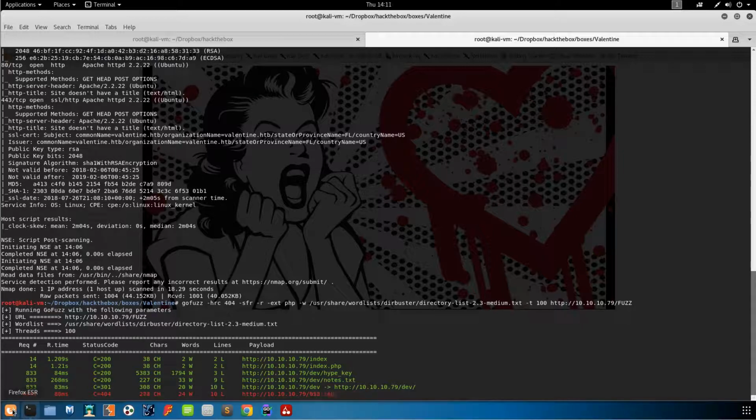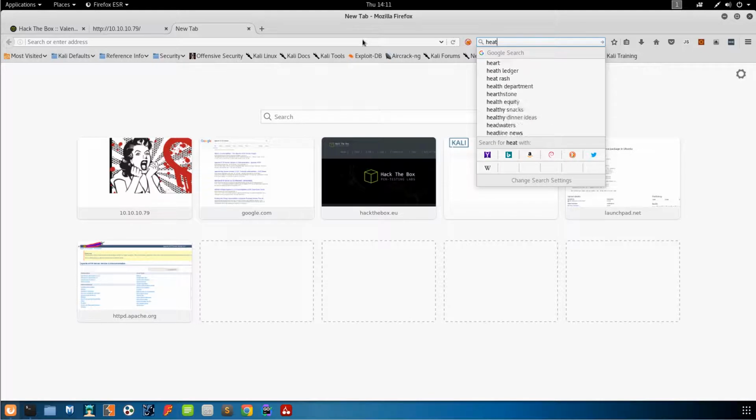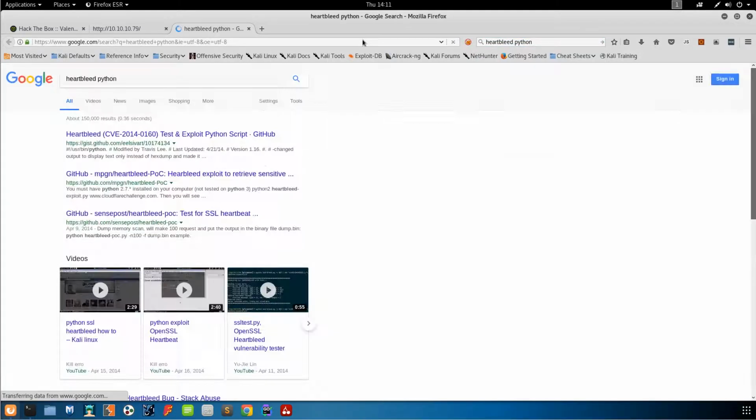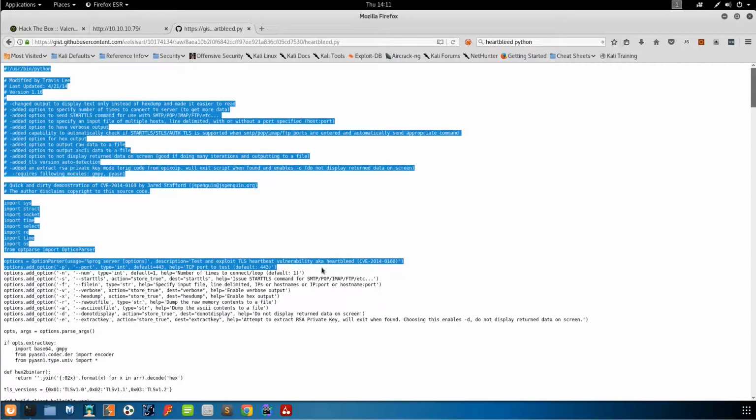And while we're waiting on this, it actually looks like it found a few more. Let's see if we can find heartbleed Python. Find a script that we can use to test and see if the server is vulnerable to heartbleed. There may actually be some built into Kali as well, but for now we'll just use this one as I've used it before and it works fine.